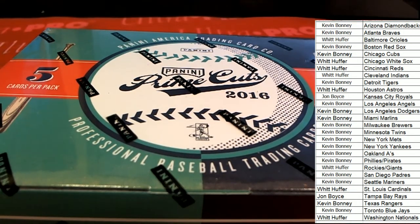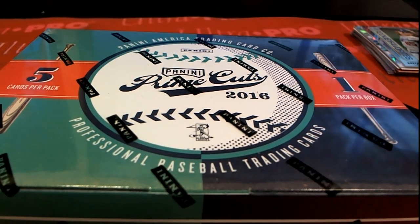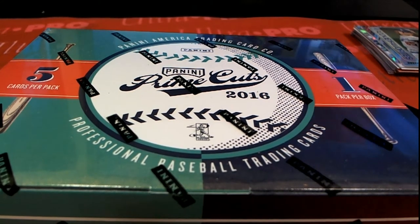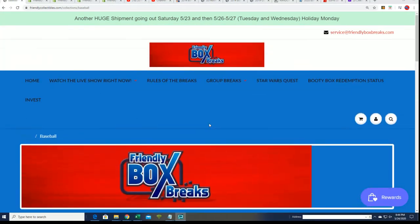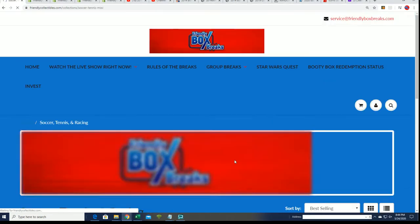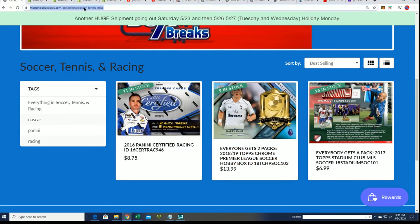Guys, we can always do a little racing today. You know, there's the race going on. We do have certified racing if you want to pull any racing autos. Certainly, racing is getting a lot more attention than it has in the past. And I just want to make sure you know you can pull some great autographs and hits in certified racing. And then we have some different things like Premier League Soccer and everything right here on this page. Just in case you didn't know about it, it's right there. Certified is always pretty good, and it's pretty cheap to get into as well. Good stuff.